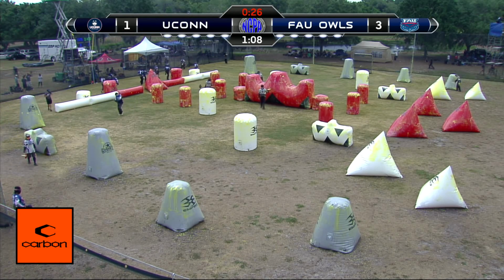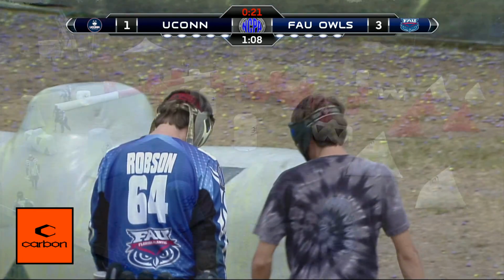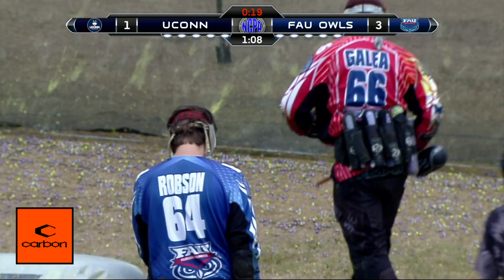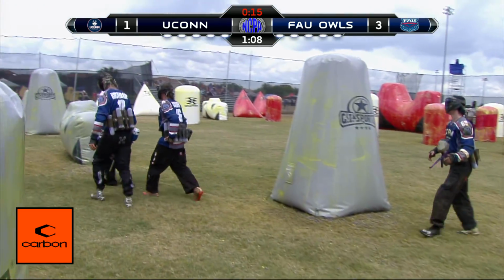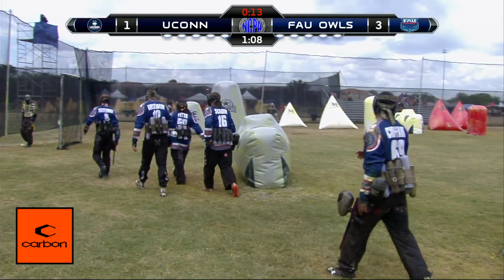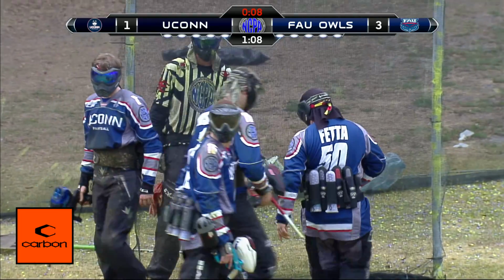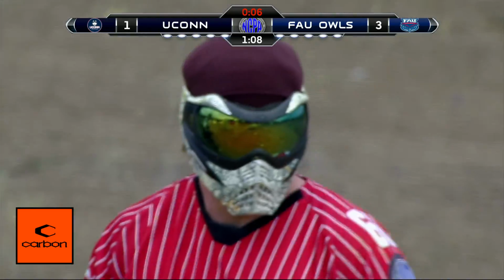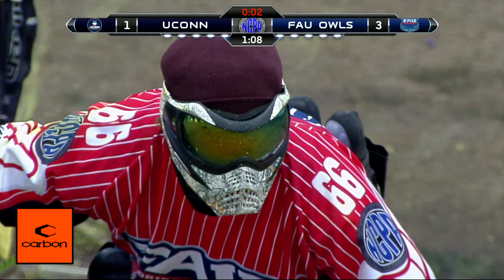One minute and 8 seconds left to go in this first half. My question to you, Catfish, do you think we're going to see a point scored here, or do you think this is going to go to time? Because we've seen some long points here. No, if it's anything like it's been going, this is going to go to time. Definitely going to go to time. I don't see either of these teams doing any stunts right now, especially not coming from the UConn camp right now. And I don't see the Owls trying to give a point away.